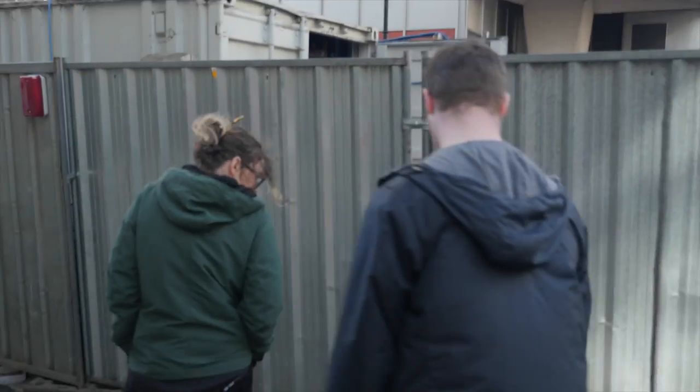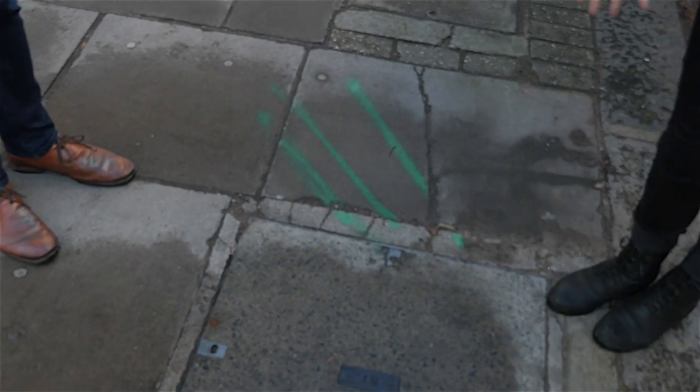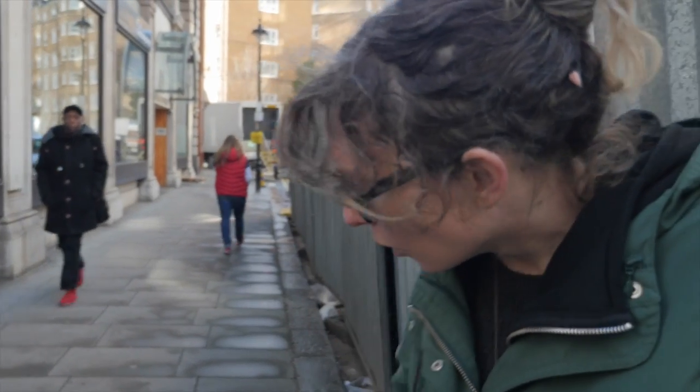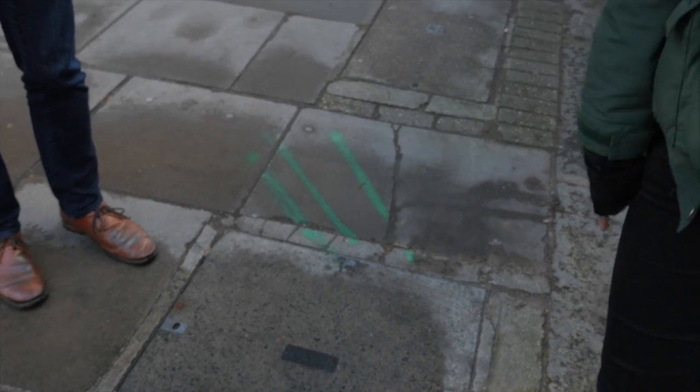Oh, this one's quite good because you can see it coming away from there. Yeah. Here we can see spray paint emanating out of this BT manhole in a few directions, and they basically are just indicators of where ducts of telecommunications cables are actually traveling.